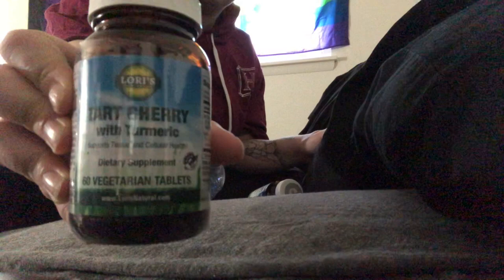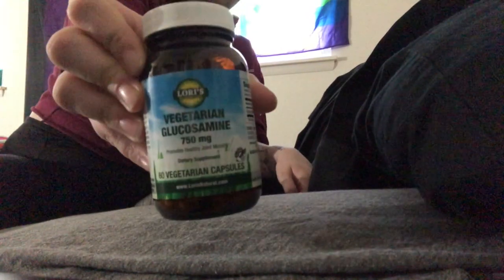Supplements actually, and one of them is just this tart cherry with turmeric supplement, and then the other one is vegetarian glucosamine, and both of these are really good for joint health and anti-inflammation. However, they honestly don't taste the best, so I typically have these after I eat, otherwise they make me a little too nauseous.